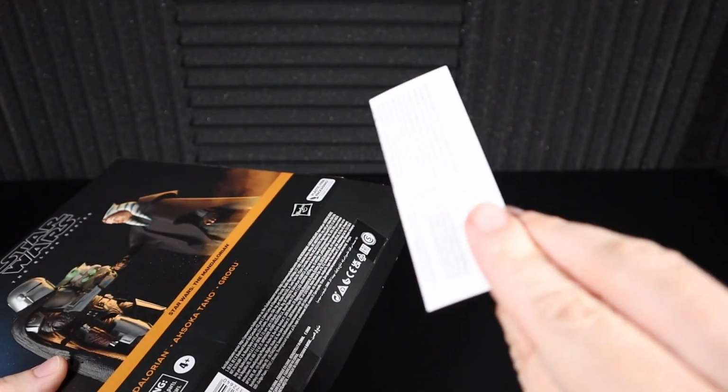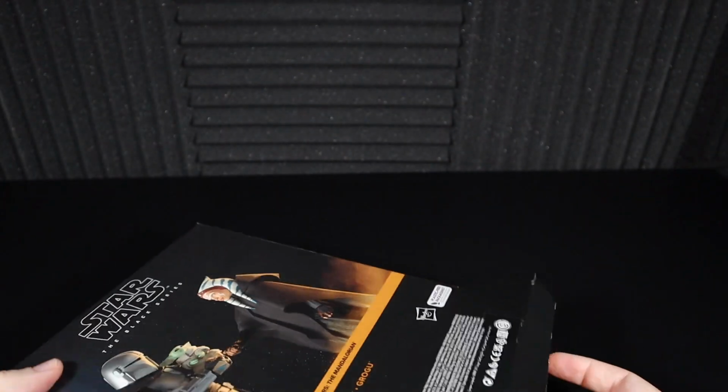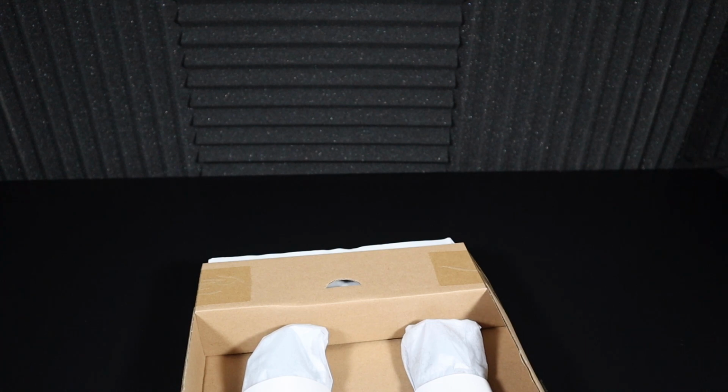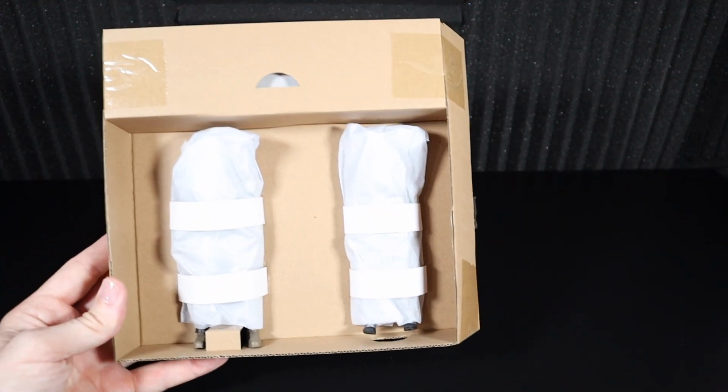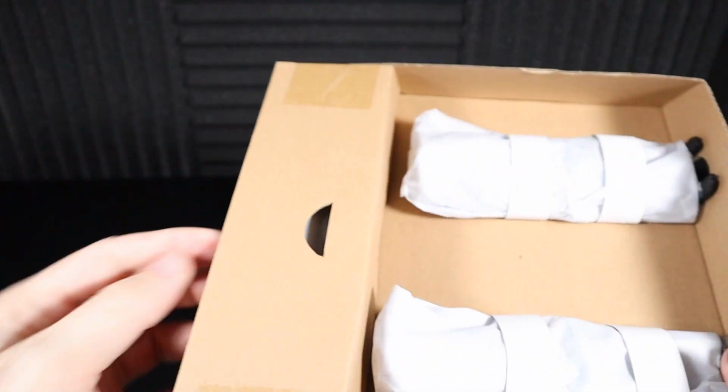There it is. Never fails, that little pamphlet. Nice folded piece of paper. Hasbro always likes to include with all that legal mumbo jumbo. And there we go. That usual thing we're kind of used to seeing when we pull out the cardboard, right? To nicely wrapped bodies of characters in there.